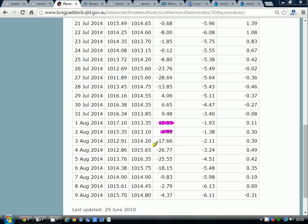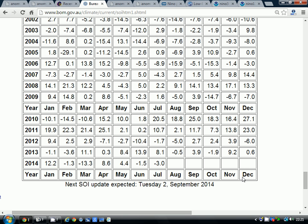But on the 3rd we do go strongly negative, and that's how we go into the 4th, the 5th, the 6th, the 7th, the 8th, and the 9th of August, all negative in terms of the SOI. So very gradually, I think we are seeing the Southern Oscillation Index slowly beginning to reflect more of an El Nino type setup. But boy, is it a job to get this one going.